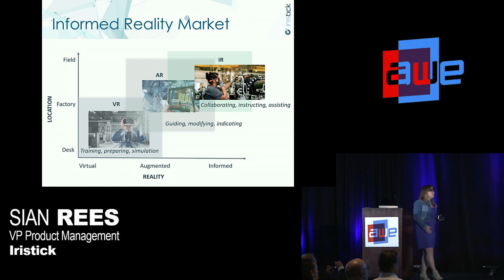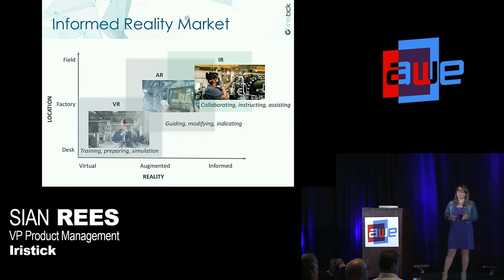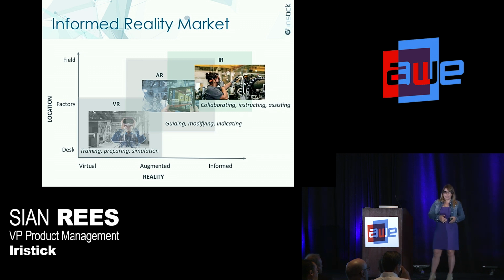So the markets we're in, we're very much entrenched in the informed reality market. If you see these 2 axes, the y-axis is about the location. You can be at your desk, you can be maybe in a factory, or like many deskless workers now, you can be in the field. And then the x-axis is talking about the reality you're in. We have different types of virtual reality, where you're completely immersed and you don't see any real world view. We have augmented reality, which is some kind of augmenting your world view. Or we have informed reality, and that's what Iristick is about. So we're really meant to be used in the field for information, and you can see we're in the top right of this graph.